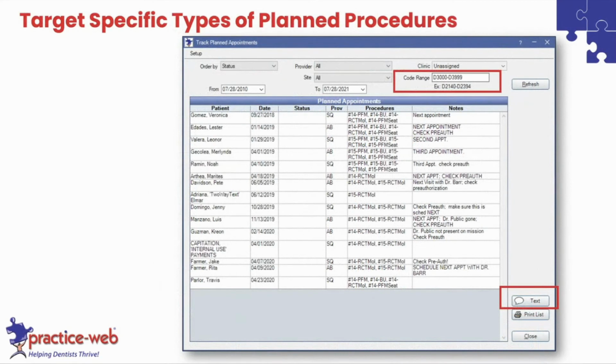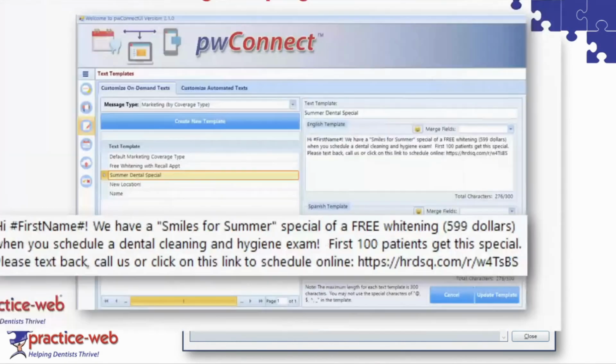And this is another example of how much you can dial it in, where you can focus on certain types of procedures. I know one doctor on a previous webinar had asked if this can be done, and so I made sure to educate everyone on this. So if you want to focus on a certain code range of planned appointments, you can do that too and text them. So these are all different types of text marketing.